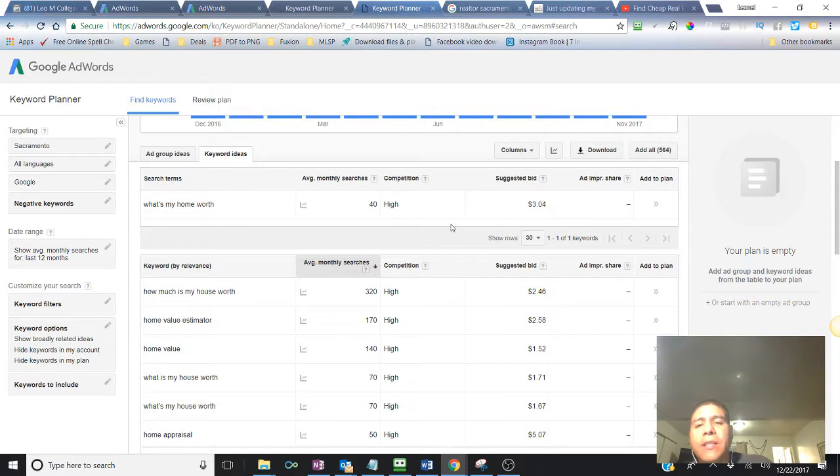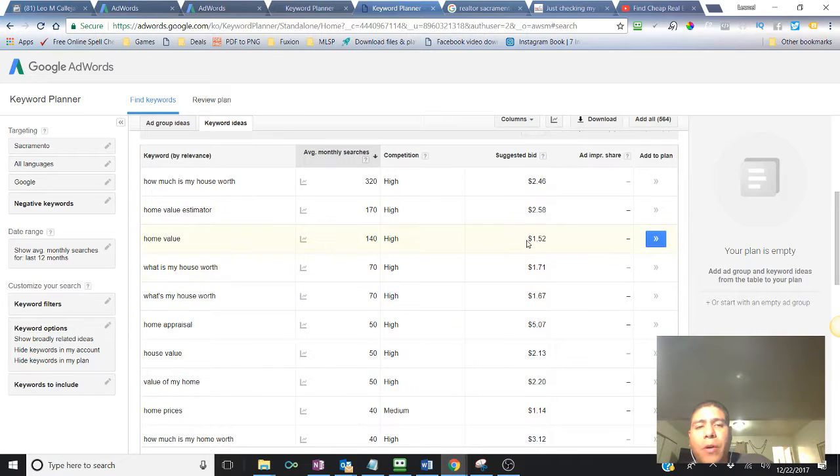Now the nice thing about it is you can tell Google, okay, Google, I want to bid this amount per keyword, or the maximum I want to bid is $2. So don't charge me more than $2 for any of these keywords. Depending on the competition, your ad may not be shown as much. Also, you can tell Google to limit the amount you want to spend per day. It can be $5, $10, $20, etc. So that's the other nice thing about it.